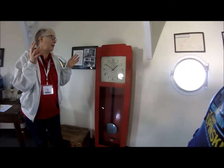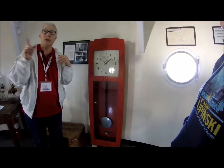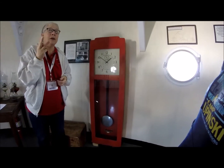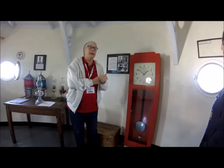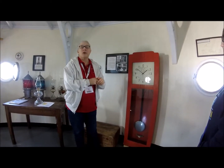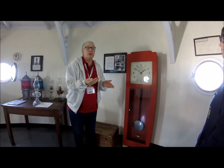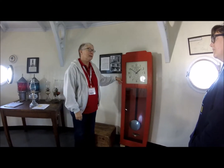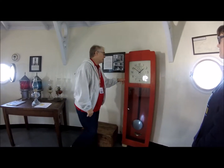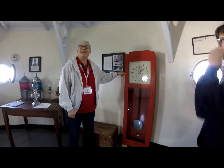Now they had radio signals at every lighthouse so that boats out in the lake could pick up three of them at the same time and triangulate their position. So it's kind of like a very, very old-fashioned forerunner of GPS, using radio signals instead of satellite signals. So this will probably go back down in the fog signal building when we get the new one built.